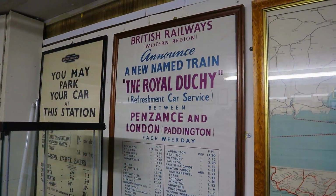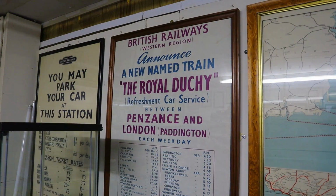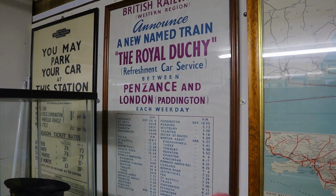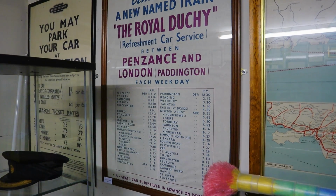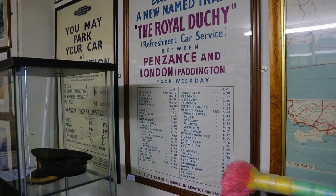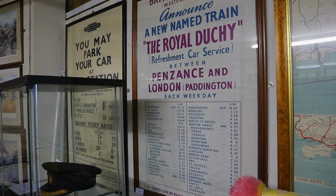I love this one here. British Railways Western Region announced a new name train, the Royal Duchy, between Penzance and London Paddington each weekday. I do think there is still a Premier service between Penzance and Paddington, one a day, where you get really good food on it. Not sure what time it leaves, but they do actually cook the food on the train.